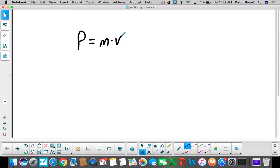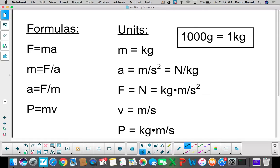Units that you're going to need to know, I've got them on a slide for you. I wrote down all the formulas you'll need to know, which you've already written because we just wrote the momentum formula, and those three are on the whiteboard. Hopefully you've already written all of these in your notes. If you haven't, you might go ahead and write them. The units are the next thing.